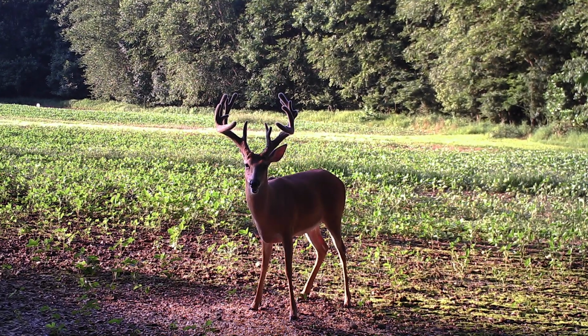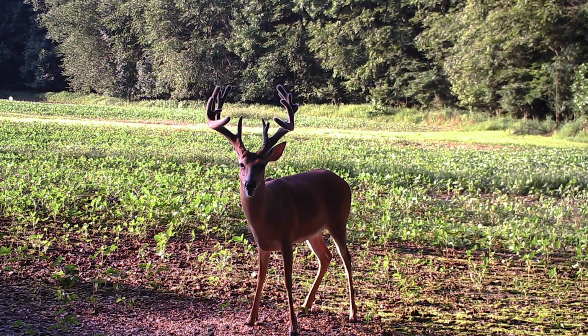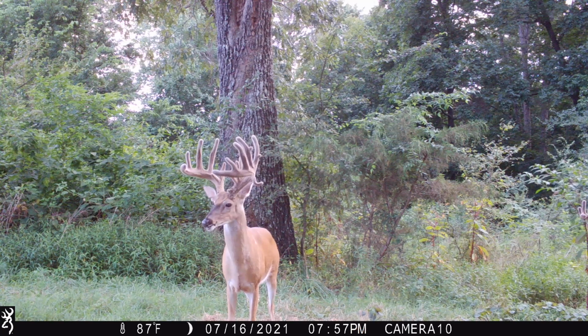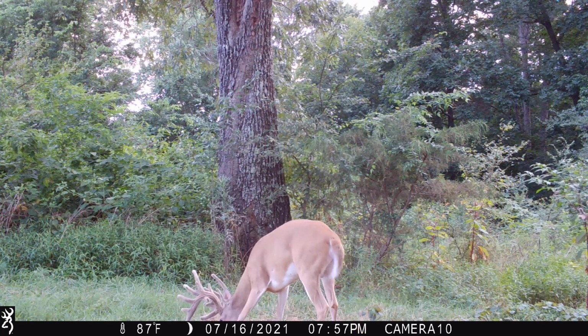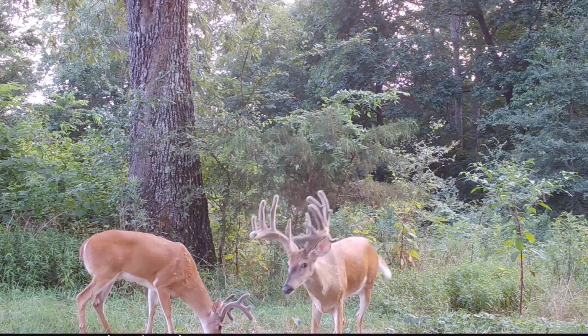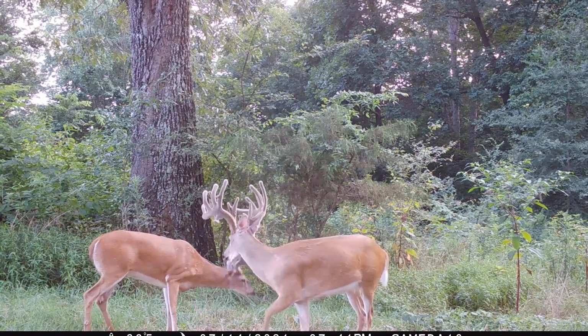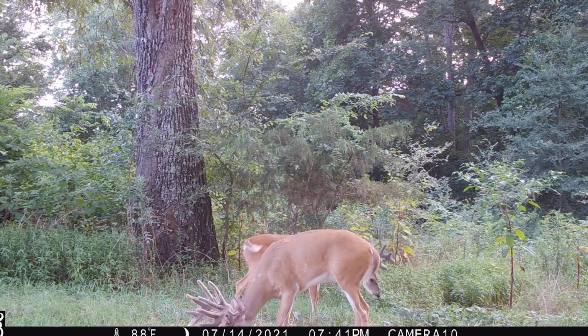So last year, Corona was 4.5 years old and had a lot of pictures of him, a lot of footage. This year, he just blossomed into an absolute stud. I mean, just a huge mainframe 6x5, a couple of stickers, actually had a drop tine. We didn't know what he was going to score. We just knew he was big, and if we got a shot, the 45 XML was going to do its job.